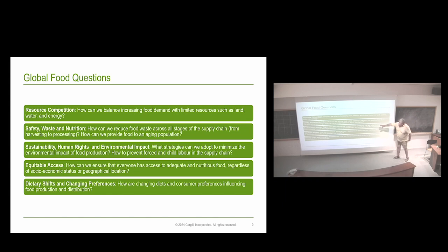Then we can look at human rights and environmental impact. What strategies can we have to minimize the potential impact of food production? I mean, we can look at agriculture, particularly cows or cattle, and cattle are a very significant contributor to methane production, which is an important greenhouse gas. How can we stop that?